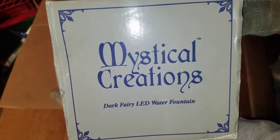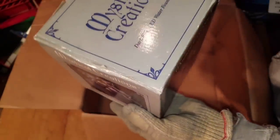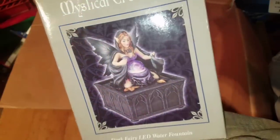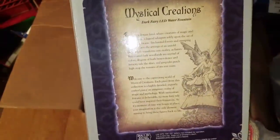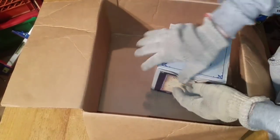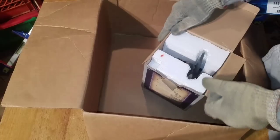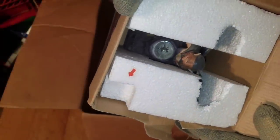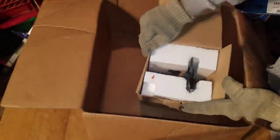What else do we have? We've got Mystical Creations, a Dark Fairy LED water fountain. I'm not too much into the Dark Fairy thing. Let's see if it's even in there. Yep, definitely in there. Got the crystal ball and everything. So apparently that's a fountain. Doesn't look like it was ever out of there.